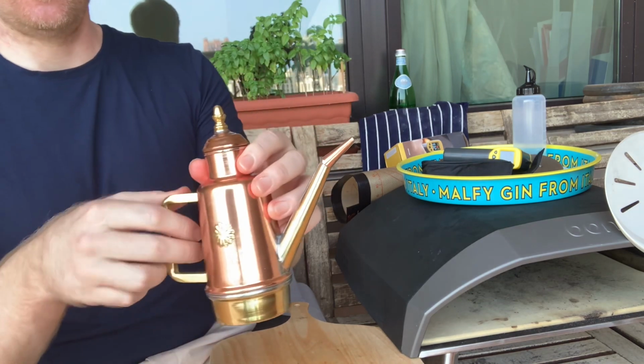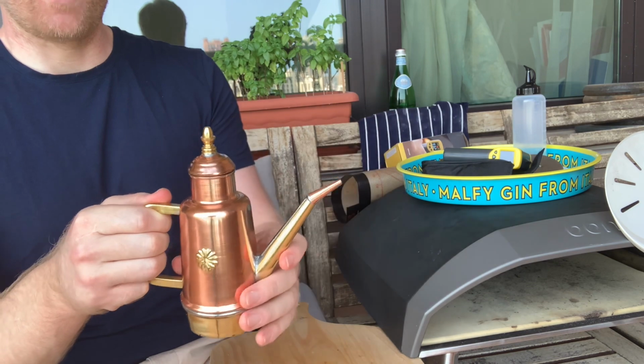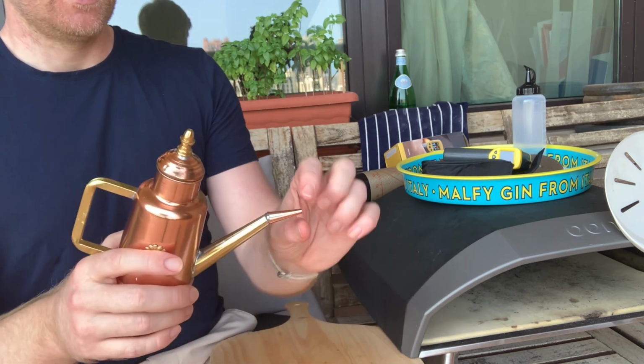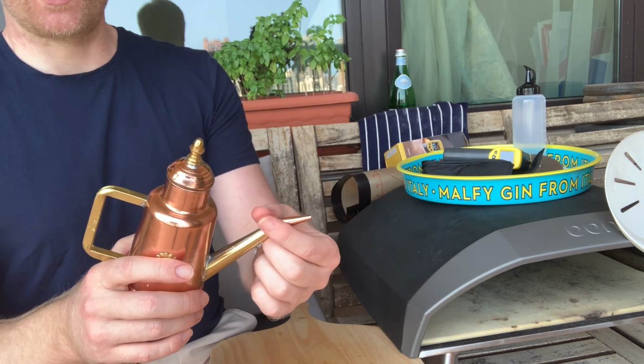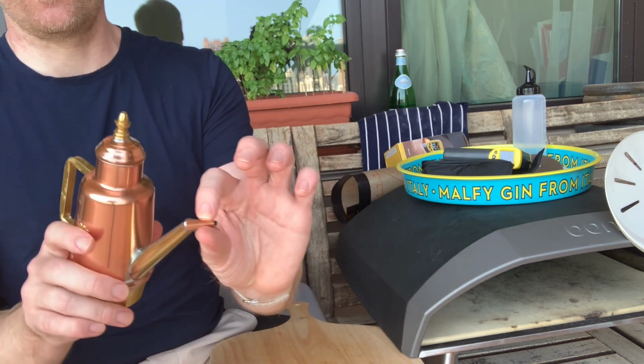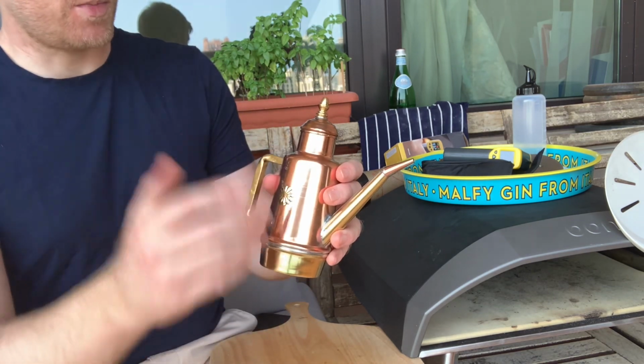It's not just pretty though. It's got this very fine spout on it, which basically means that when you pour the olive oil, it's very well controlled. If it was a bigger spout, the olive oil would go everywhere. You can't over pour on this because it's so thin here. So it's hugely practical, really good, looks beautiful.